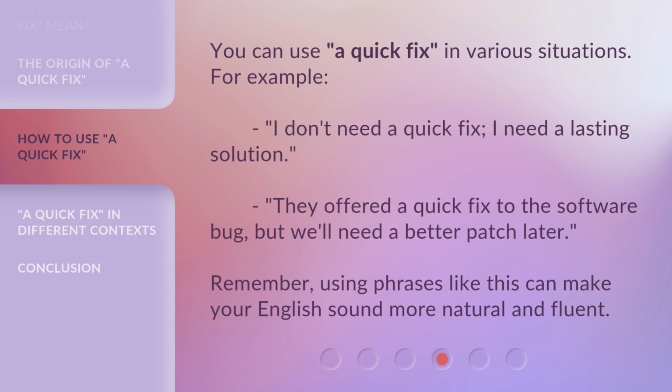You can use a quick fix in various situations. For example, I don't need a quick fix, I need a lasting solution. They offered a quick fix to the software bug, but we'll need a better patch later. Remember, using phrases like this can make your English sound more natural and fluent.